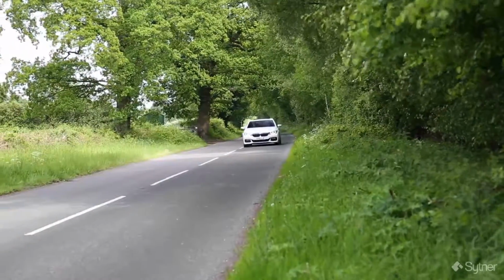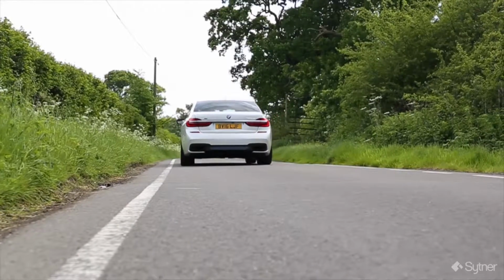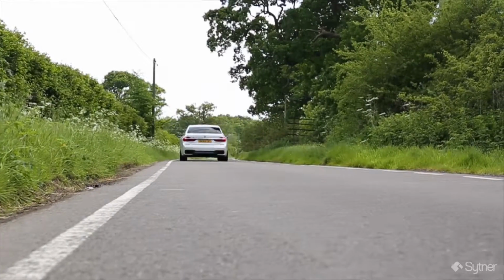When designing the 7 Series, BMW set out to demonstrate what total modern luxury looks and feels like. It's something that they've certainly achieved. With everything feeling refined, comfortable and luxurious, this all-new 7 Series remains a charming flagship for the brand.